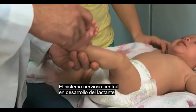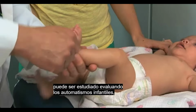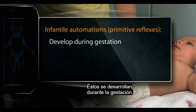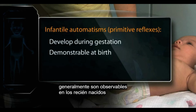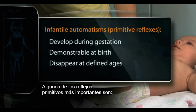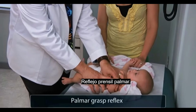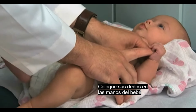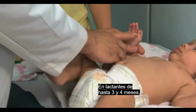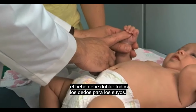The infant's developing central nervous system can be evaluated by assessing infantile automatisms called primitive reflexes. These develop during gestation, are generally demonstrable at birth, and disappear at defined ages. A few of the more important primitive reflexes include the palmar grasp reflex. Place your fingers into the baby's hands and press against the palmar surfaces. In infants up to 3 to 4 months old, the baby should flex all fingers to grasp your fingers.